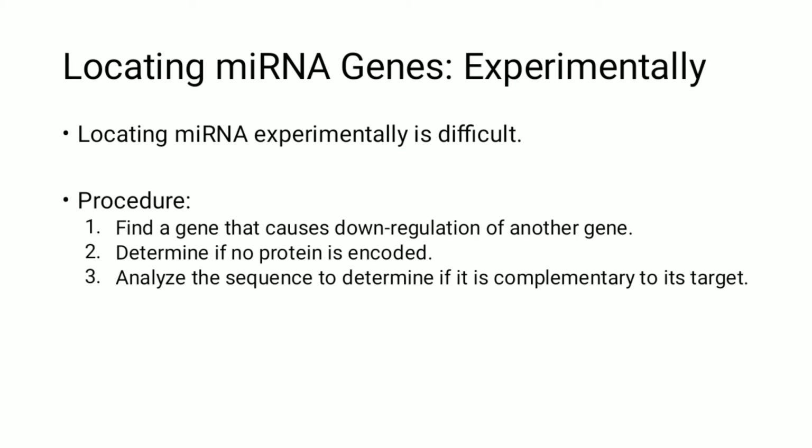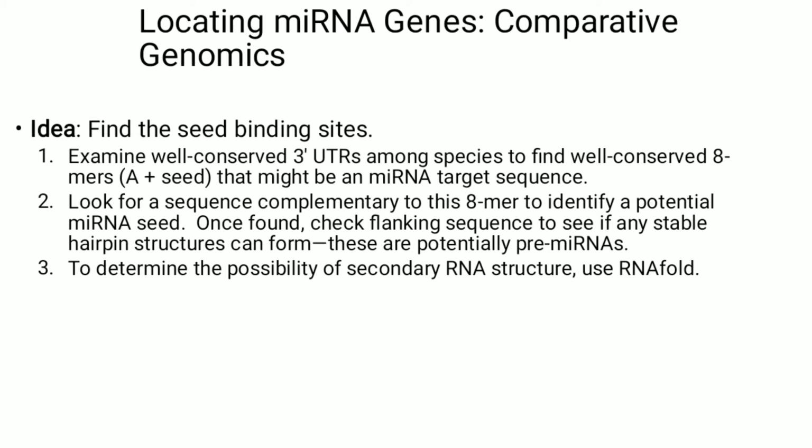Locating miRNA genes experimentally is a difficult procedure. Find a gene that causes downregulation of another gene. Determine if no protein is encoded. Analyze the sequence to determine if it is complementary to its target.